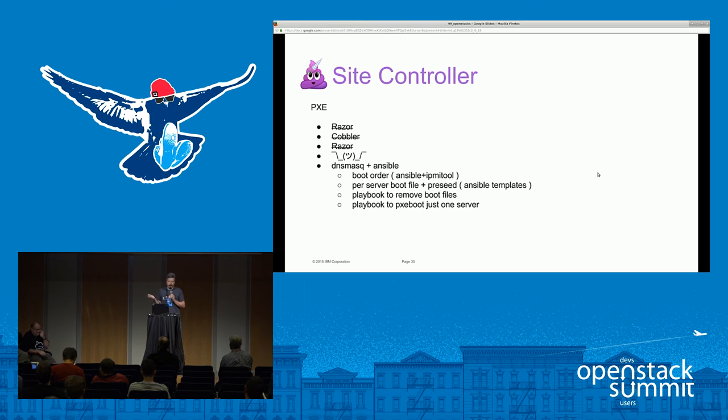PXE, we tried a bunch of stuff. Turned out if we tell Ansible about every machine's MAC address and like four or five other things, it's really easy to generate a PXE boot file and an Ubuntu preseed. And so that's what we do. We used to use Razor. We use this now, and it actually simplifies our life a lot.